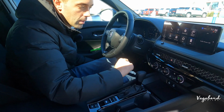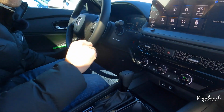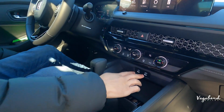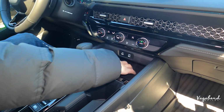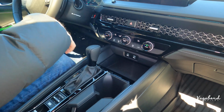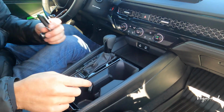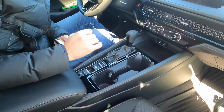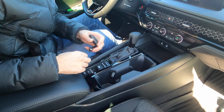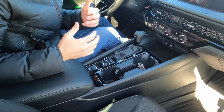Control units, pretty much of similar look. Same thing, USB-Cs, plugins, no wireless charging pad in the Sport Hybrid nor in the LX. Cup holders, shout out to Honda because Honda always had beautiful cup holders. I am going to say that, wide and deep cup holders because you know us Americans, we like to drink.